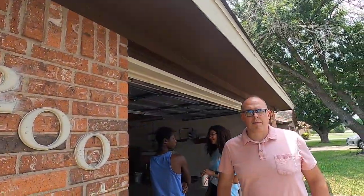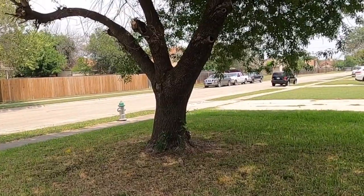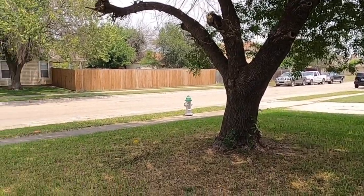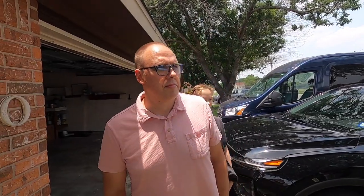What are your thoughts, honey? I'm excited for them. Does that fire hydrant look like it's in the middle of the sidewalk? Is that an actual fire hydrant or is that just for dogs? I think it's legit a fire hydrant. It's weird. It looks like it's just kind of sitting there on the sidewalk. Yeah.